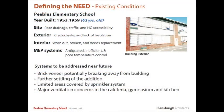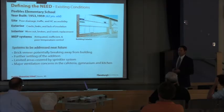Looking at the Peebles School, just some of the physical elements you see. This is a 1953 school. It's over 62 years old. There was an addition built in '59 that has settled quite a bit in the back of the school. The mechanical systems are working. The school committee facilities staff has done a great job keeping this building safe for the students, but it's at a cost, and it's going to continue to be at a cost.